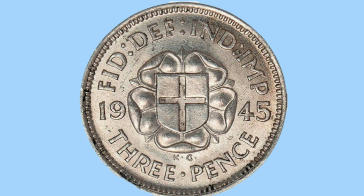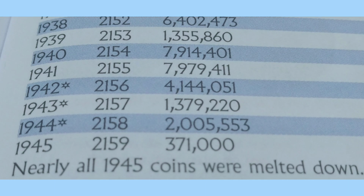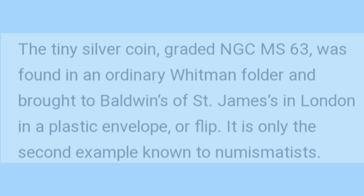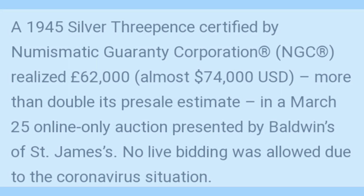The 1945 3p was minted in quite a large number. As we can see there, 371,000. But below that, we can see nearly all 1945 3p were melted down. And it was thought for a very long time that only one existed. Until this tiny silver coin, graded NGC MS63, was found in an ordinary Whitman folder and then brought to the auction house as the second only known example to numismatists. So for all these years, it was just in someone's date run.